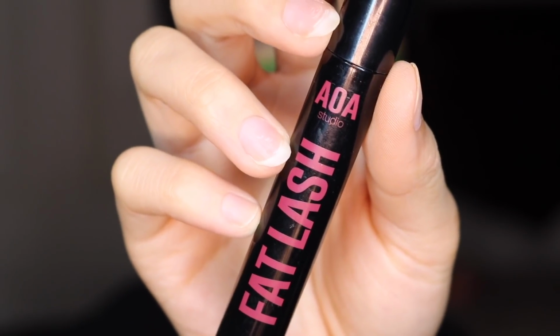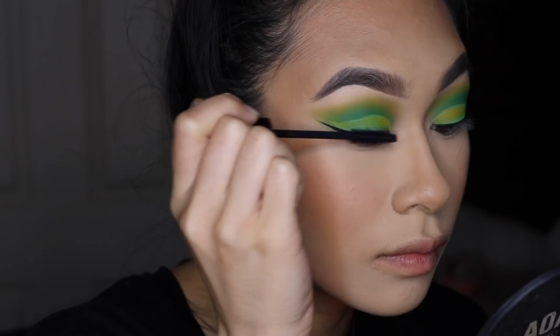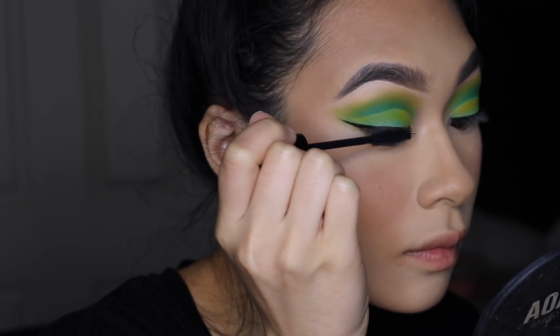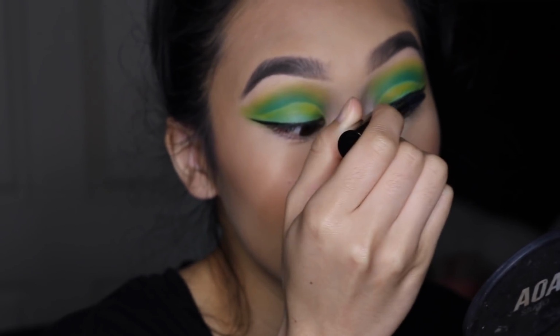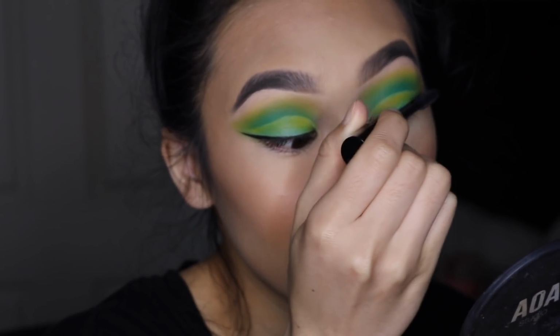For lashes, I decided to use my ShopMissA Fat Lash. She's almost empty. I'm really happy about that. I love using up my mascaras within the preferred time frame. You're supposed to throw your mascaras out every 3 months. I keep them maybe 4 months because I feel like they're still juicy by the time 3 months hits.